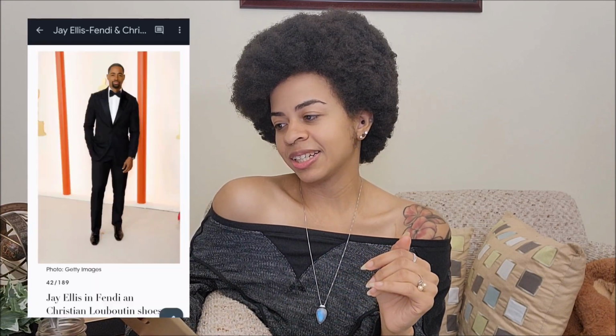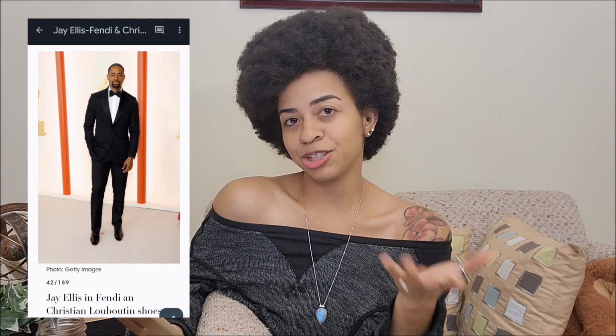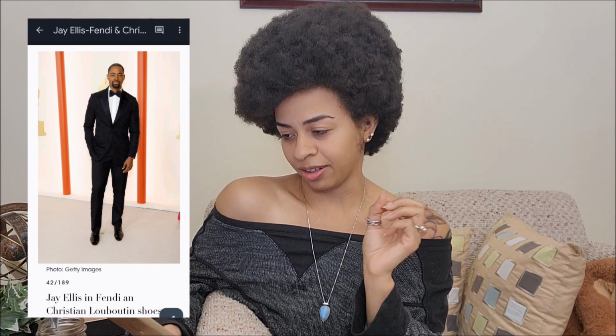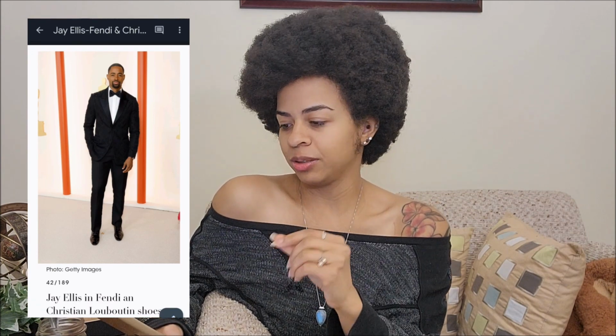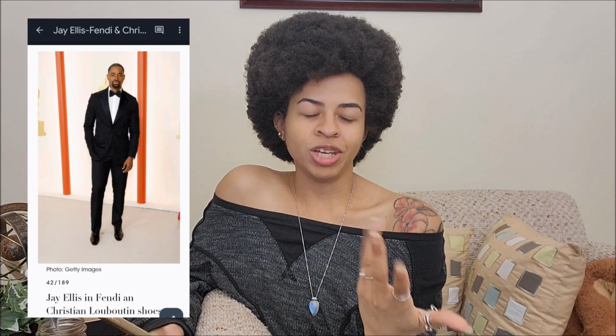Jay Ellis wearing Fendi and Christian Louboutin. Yeah, they got these nice dress shoes on. They're nice. It is a very nicely embroidered jacket. I wish the embroidery stood out a little bit better. But then again, you know, he can just wear it over and over and over again.